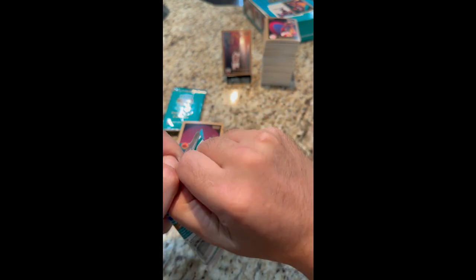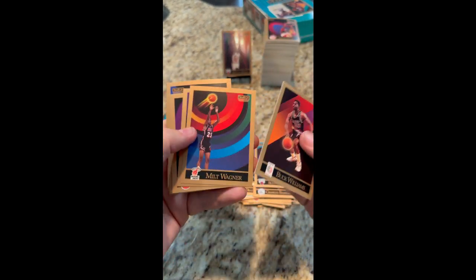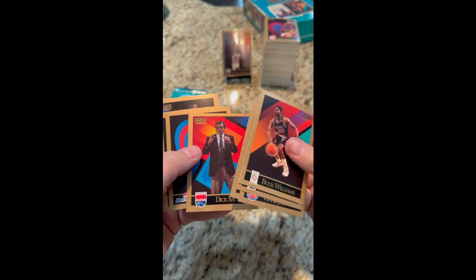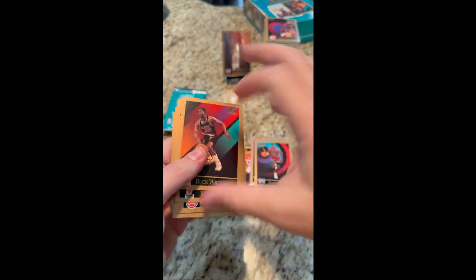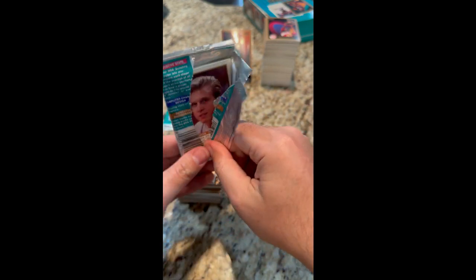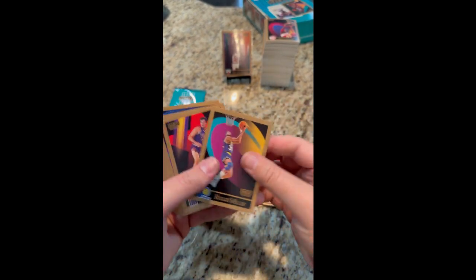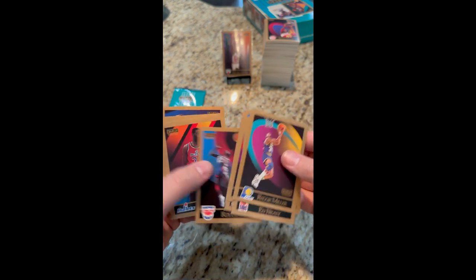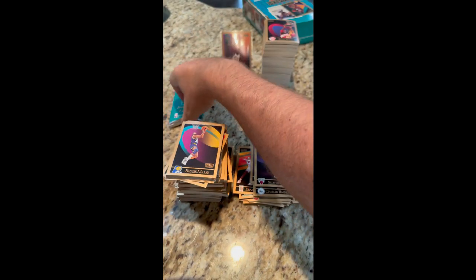Here we go. Let's get one more MJ. Come on. One more MJ, but in better condition. Buck Williams. Praise the Lord. Benny Johnson, Dick Motta, Steve Kerr, Reggie Miller, Jerry Sloan, not much in there.